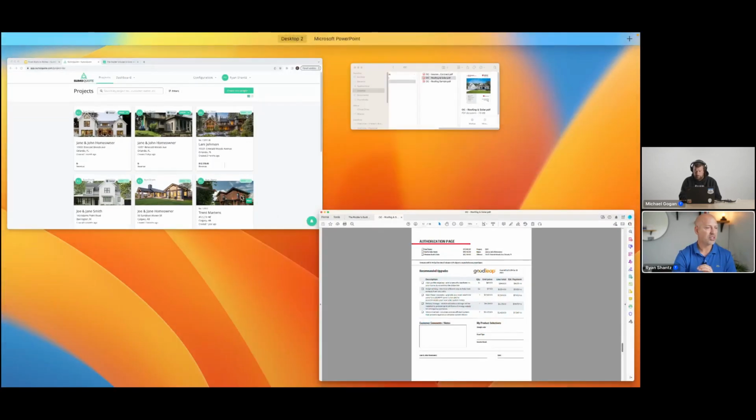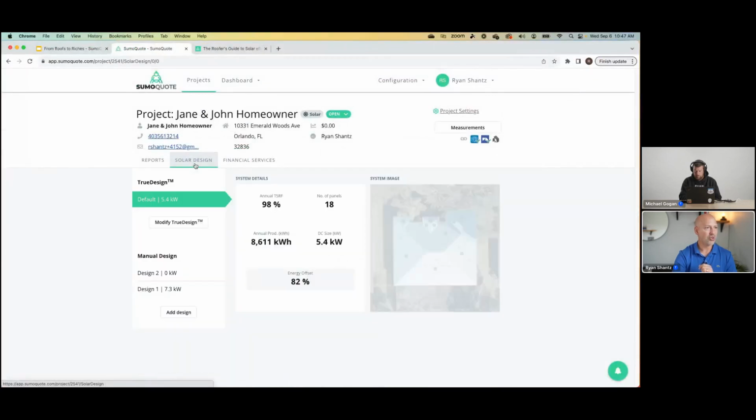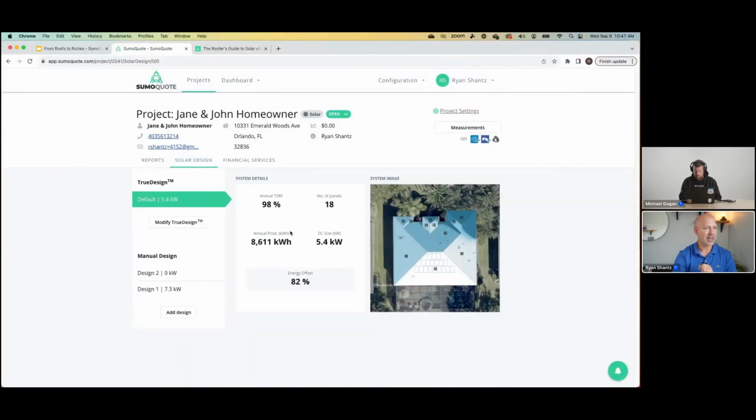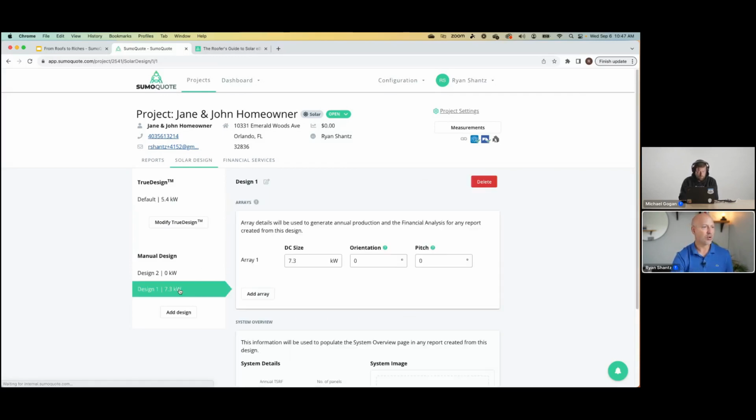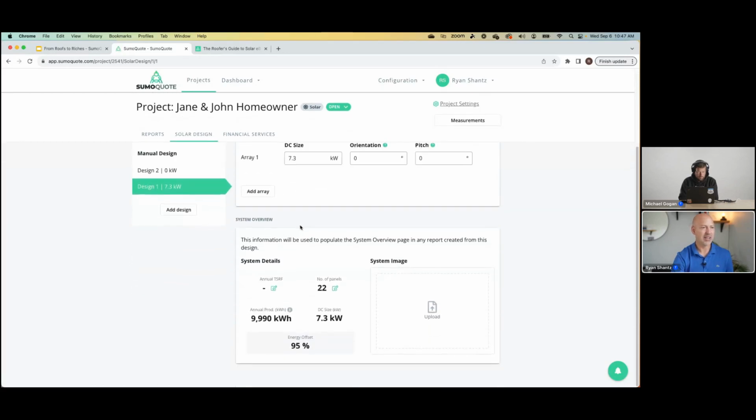What I wanted to do was go over here and show you, I've got a system design, and this is a 5.4 kilowatt system, 82% offset. Let me pause there. Two ways to go about this. We can do a manual design. So I can go down here and type in what the system size is, how many panels, and drop in an image. I can do a little screen snip and just drop in the image here.